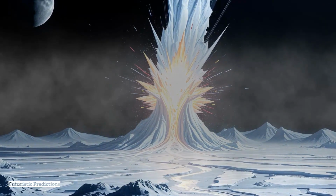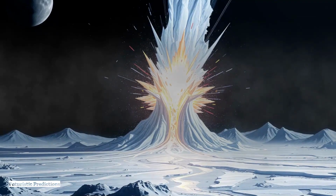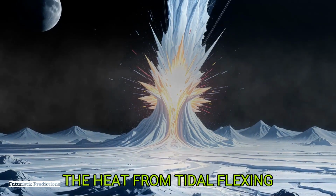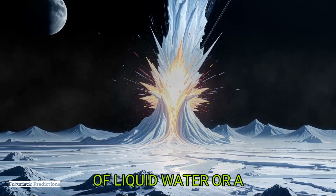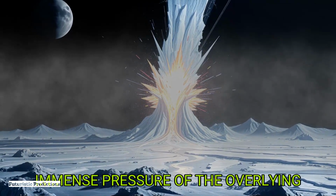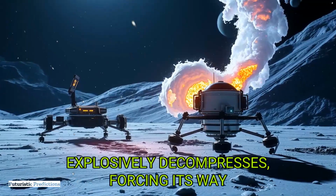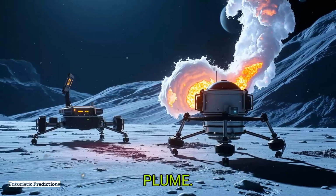These are not mere water features, they are potentially the most direct pipelines between the hidden ocean and our waiting robots. The mechanics behind these ice volcanoes are both familiar and utterly alien. Deep within Europa's ice shell, the heat from tidal flexing and radioactivity can melt pockets of ice, creating vast chambers of liquid water or a warmer, softer slush. This material, trapped under the immense pressure of the overlying ice, seeks any weakness in the crust above. When a tectonic fracture provides a pathway, this buried reservoir explosively decompresses, forcing its way upward and erupting onto the surface in a brilliant, freezing plume.